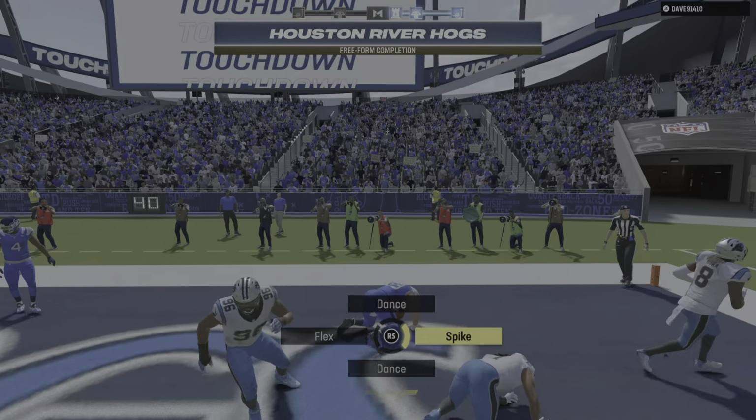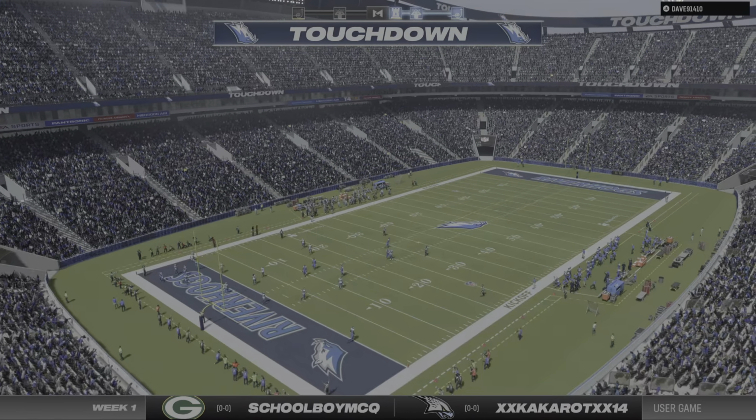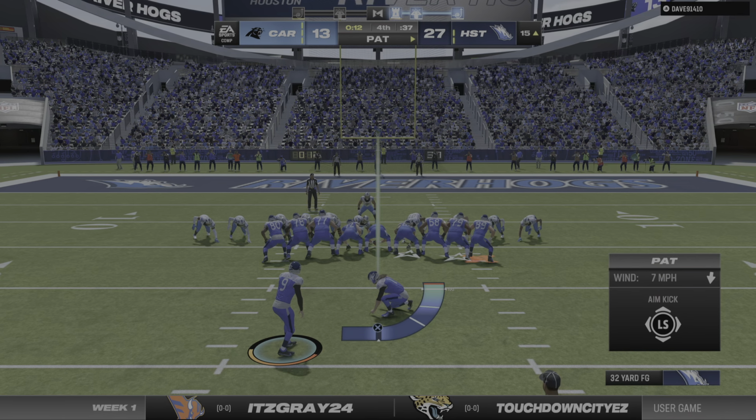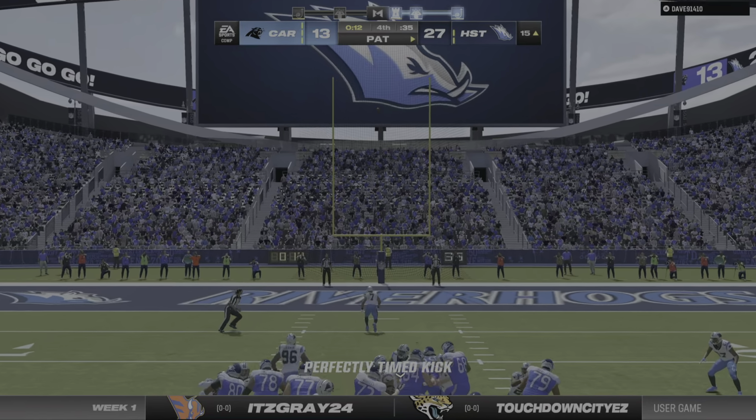And this is caught. And that could seal it. It's a touchdown. Tucker now for the extra point. And the lead is up to 15 now.